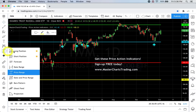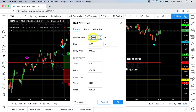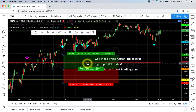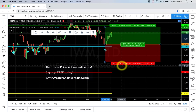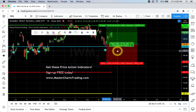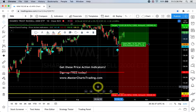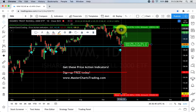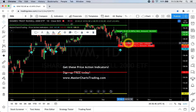So let me just give you an example. I'm going to choose long position here, long position. If you click on the settings, you can change this account size to, let's say, 100,000. And I'm risking 1%. So in other words, if I'm wrong, I will lose $1,000. So let's pretend we bought it here on the 24th of September. And we put our stop way down there at the yellow line. So this is what I normally do. Now, here's your target. It's basically been reached already. There's your target. At this point, what I do is I advance my stop. And then this way I cannot lose.